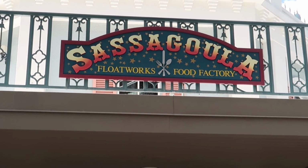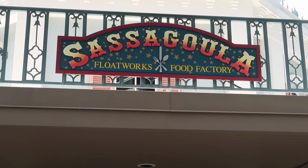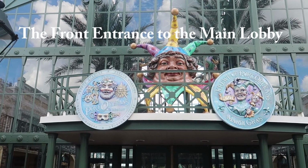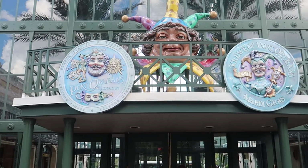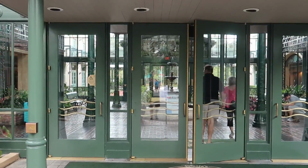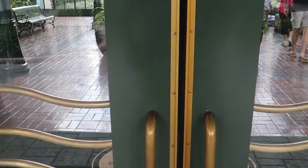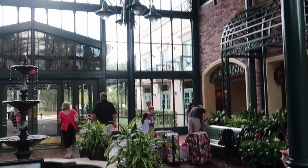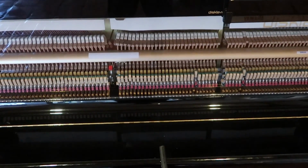So this is Sassagoula Floatworks Food Factory, which is where we're about to eat. We'll give you guys our reviews on what we thought of the food later on. So yeah, check it out. Check it out guys, this piano is playing by itself. It is awesome.